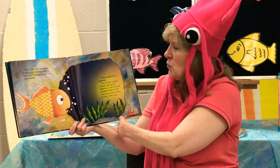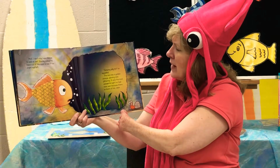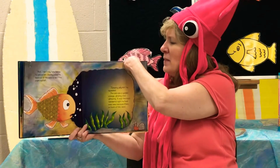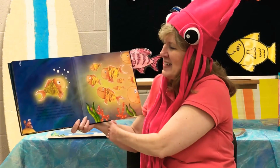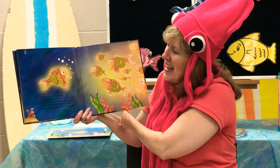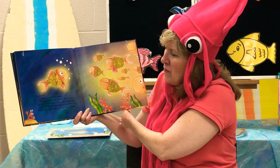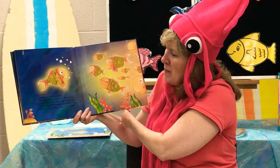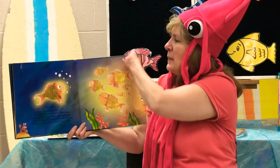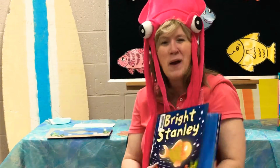"Jumping jellyfish," he squealed. The sea was a golden orange, glowing and glittering. It was the most wonderful sight he had ever seen because there in front of him were his friends. "Hello, it's me," he called. "Stanley," his friends cheered. "Where have you been? We've been looking all over for you." And Stanley told them his adventures as they swam off in one bright, sparkly, happy school. The end. Bright Stanley.